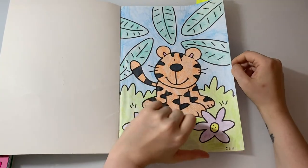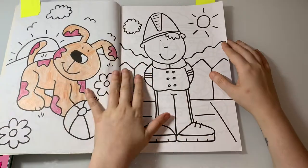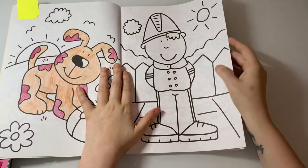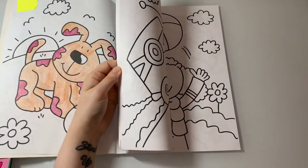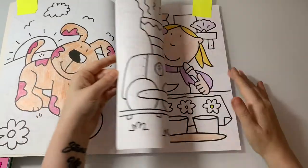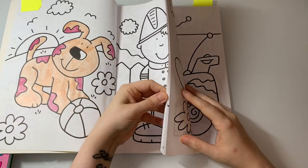But I did this one in May 2019. This is a work in progress. I completely forgot I had this. And it's the front cover. The paper in this book is beautiful. It's not too thin. The line art's absolutely amazing. I have another work in progress. Got so many works in progress, guys. I'll definitely complete them all next one.